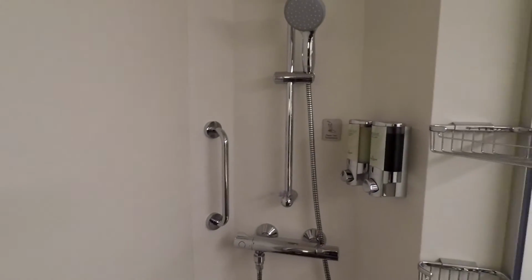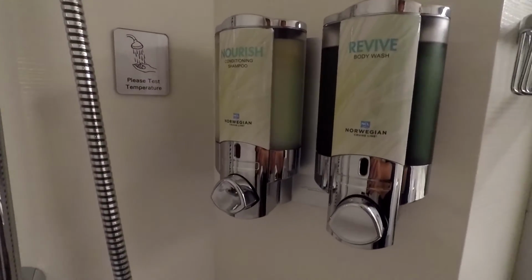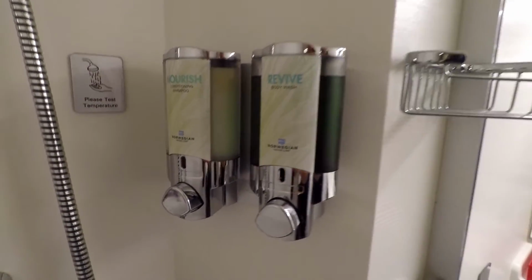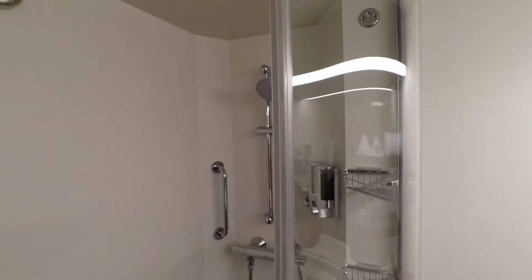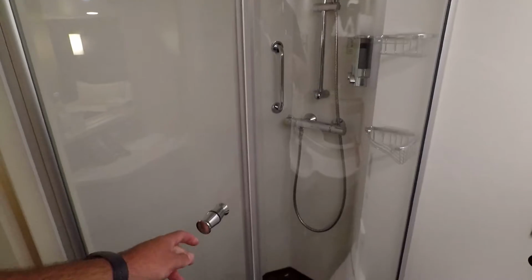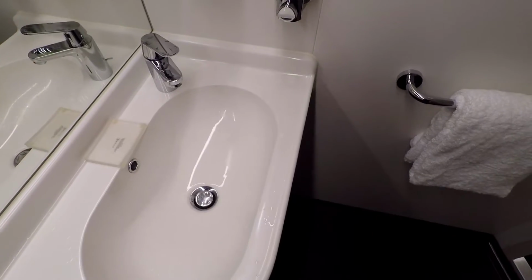Having a closer look in the shower, they have this really nice adjustable shower head, as well as they have body wash and conditioning shampoo. There's some shelving in here for your soaps and different things as well. Also down near the floor, you're going to notice that it is sealed off to help keep the washroom nice and dry. And the sink is also a decent size.